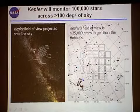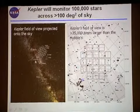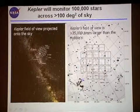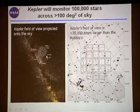And here are some familiar summertime constellations. This is Cygnus the Swan, or the Northern Cross in the summer sky. And this is Lyra with the star Vega. And the field of view that we've selected is just north of the galactic plane, tucked under the wing of Cygnus, in between Cygnus and Lyra.